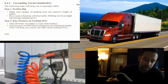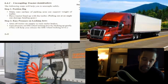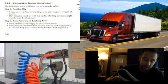Step 1. Position the rig. Make sure surface of parking area can support weight of trailer. Have tractor lined up with the trailer. Pulling out at an angle can damage landing gear. So coming in and going out of this coupling can damage the gear if it's not straight.